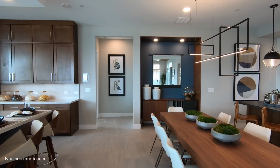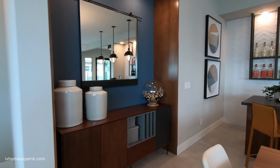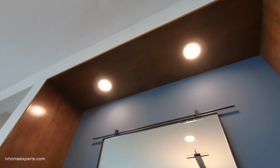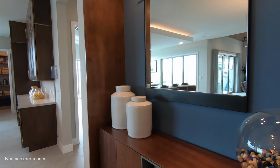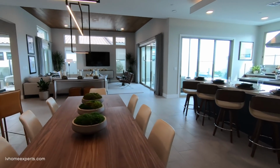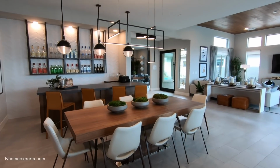Oh, I love how they skinned the inside of this wall right here. Great design. See how they skinned this? This is gorgeous. Then they threw the LED lights above. I love how they incorporated that. Now this video may be a little bit long, so I do apologize. There's just so much to see. So many options that you can pick and choose from.